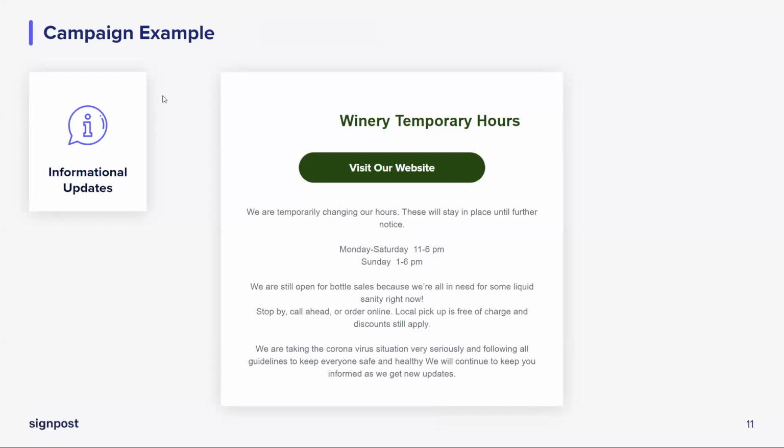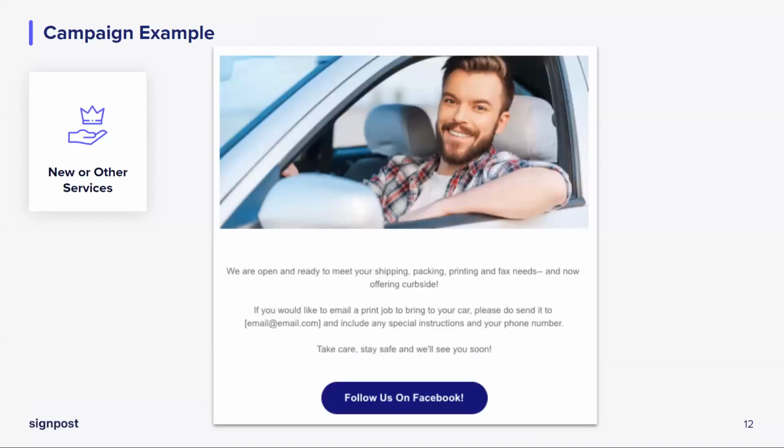And then the next example is new or other services. We've obviously seen a lot of these too with everything that's happening right now. The example we provided is a print store. They adjusted their business model to curbside pickup. This has been very, very popular with our clients lately. If you have the infrastructure to do so in your business model, I'd really encourage you to give it a try. This email covers the what and the how that Kelly was talking about earlier. So it's very succinct and clear cut. The what is that they're now offering curbside pickup. The how is that you email the store with what you want to print out.